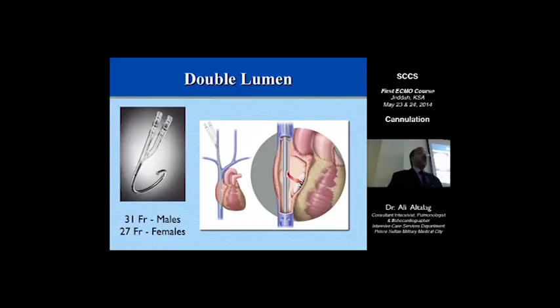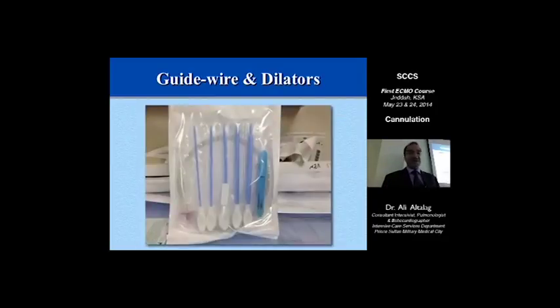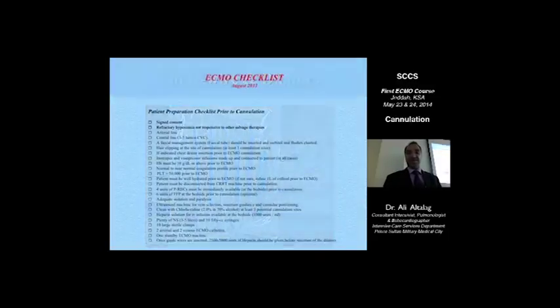Now, with the Avalon catheter, for males, usually we use 31 French, females 27 French. It could be variable, but probably Dr. Aziz will talk about that more. And remember, now you have a very long guide wire and multiple sets of dilators, and you will see why we need these dilators. They come in different brands, but I like the previous one more.